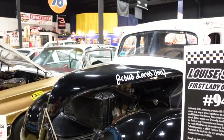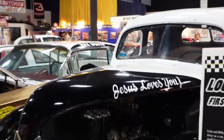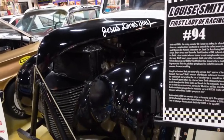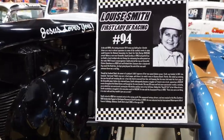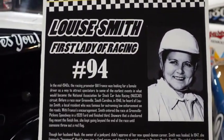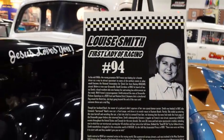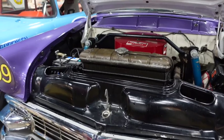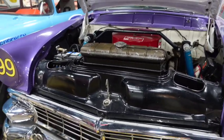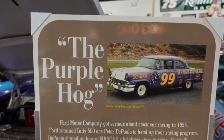But Louise, in 1999, was inducted into the International Motorsports Hall of Fame in Talladega as the first female stock car driver. Wow, that's great. Since then, there's been 2 other ladies inducted in. That was Shirley Muldowney with drag racing, and Janet Guthrie with IndyCar racing. This car right here has been around so many places, and finally they don't take it out of town anymore.